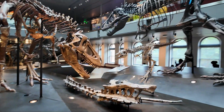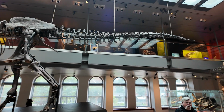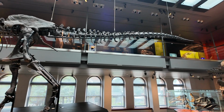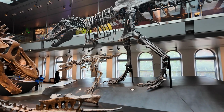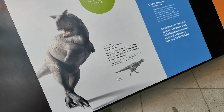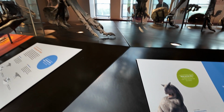And this is a full body up here, stretched all the way across. It's like a good, probably 35, 40 feet long, tail to nose. Carnotaurus sastrei, predatory dinosaur, right here above us right now.